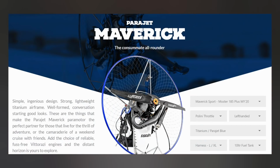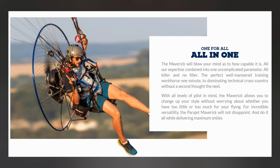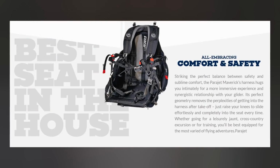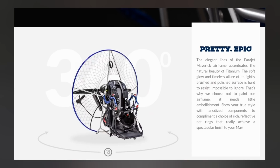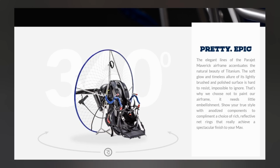Now, at the time of my training, Air Conception was all the rage, but the Parajet Maverick is where it's at now. With a 185cc Vittorazi Moster motor, a convenient way of breaking down the cage, and a really comfortable harness, as well as major improvements to all the components, especially the exhaust system, where you would typically find a lot of your problems and your leaks and what have you. All that sets this motor apart.